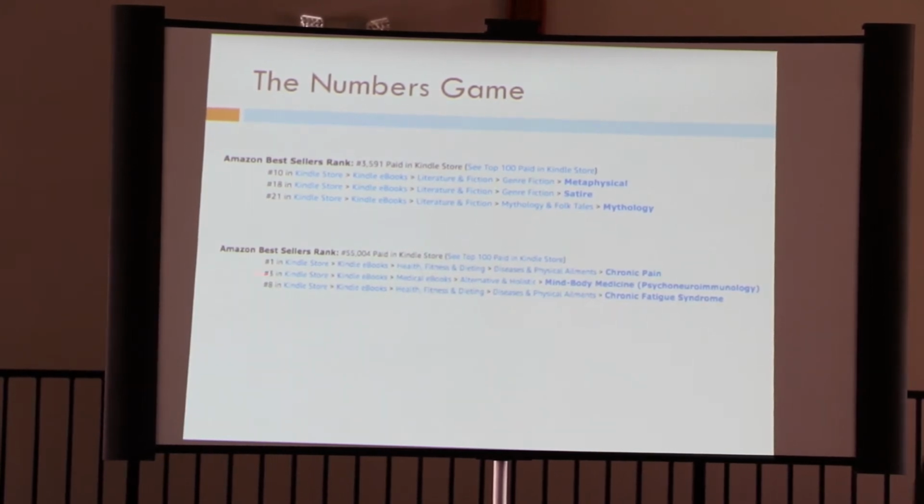My friend, who has a nonfiction book, was really able to drill down her categories. She was 55,000 versus 3,000, and she was number 1 because she was able to drill down in diseases and physical ailments, chronic pain. So that's just a little tip. Get in those 10 categories and really do your research on relevant categories that you can drill down to. Even if you're fudging the line a little bit, although in her category, I pulled it up, number 4 was a sexy, steamy, erotic romance. So, I don't know, maybe the dude has chronic pain in it or something.